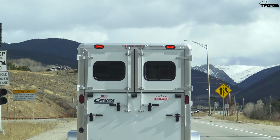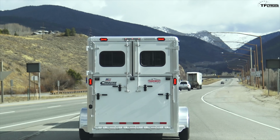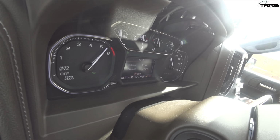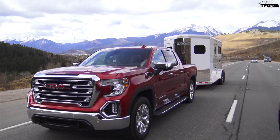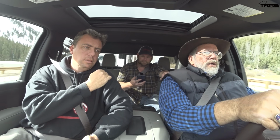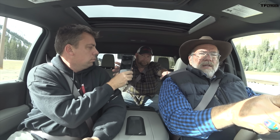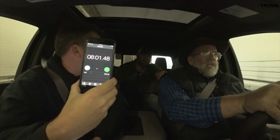Uphill in the GMC, you tell me when. All right, we reset. You got the timer? Yep, we're rolling. All right, let's roll it up the mountain. Sounds good. And the time stops now. 3.8 miles to go. Right there with the benchmark. 8 minutes, 1 second, which is basically a benchmark run.